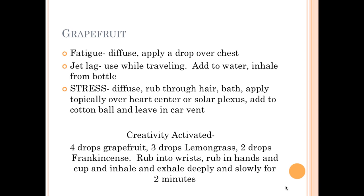Another great thing is if you get stressed while you're driving places, put a couple drops on a cotton ball and leave it in the car vent, and that's something you can refill really easily. I think Aroma Tools has diffusers too that can go in the cigarette lighters. In my experience, the cotton ball has been just as effective, but I haven't checked out those cigarette lighter diffusers for a couple of years now, or 18 months now. So if anyone has one to recommend, please share that with me. I love that. But until then, the cotton ball works.